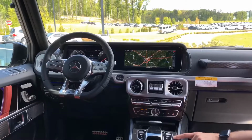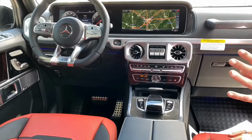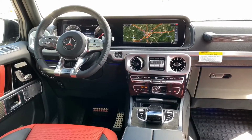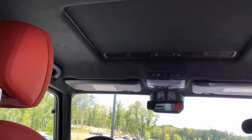It also has an exhaust manifold changer here, where you can go between balanced and powerful. You can adjust the sound of this vehicle. It has a parking assistance package, the upgraded Burmester surround sound system, and of course the velour headliner in black. God, this is an amazing car.